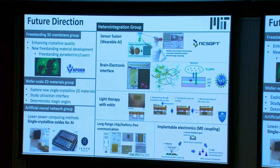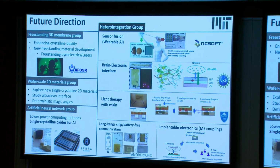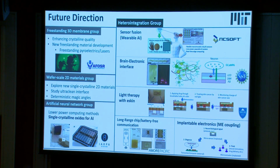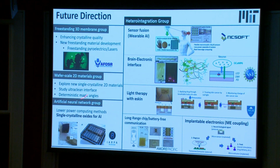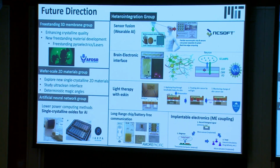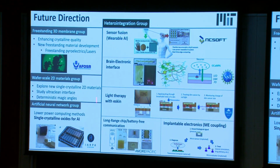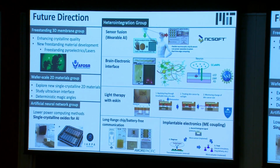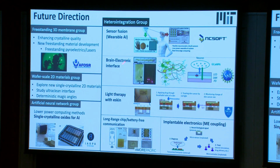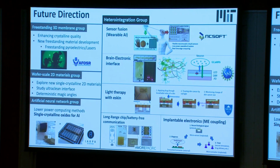So I just showed all the examples of the impact of having a freestanding system. Our future direction is really an interesting direction to go, and we already secured some funding for different concepts. But anyway, in the future, we have to make this material system better, and we would like to explore different material systems for AI tasks. And obviously, our material is really ready to move forward. The material is ready, so we are trying to mix and match. We are ready to have a lot of fun by mixing and matching different material systems to have new functions, like sensor fusion, wearable AI, brain-electronic interface, light therapy with e-skin, and so on. That is the future direction that my group needs to go.